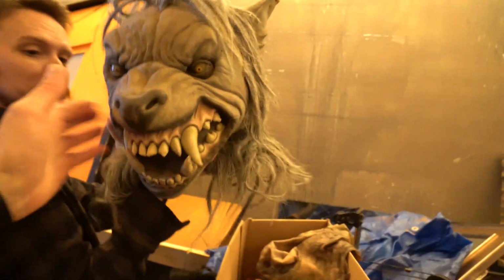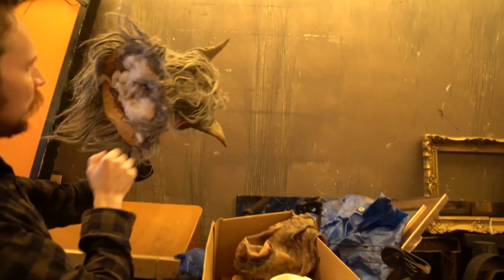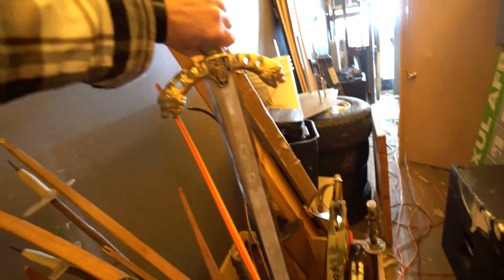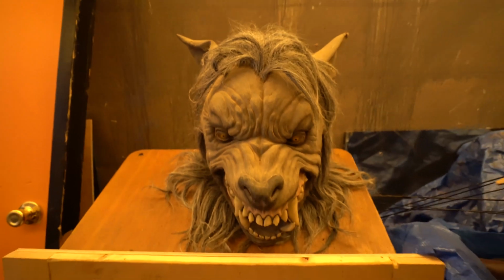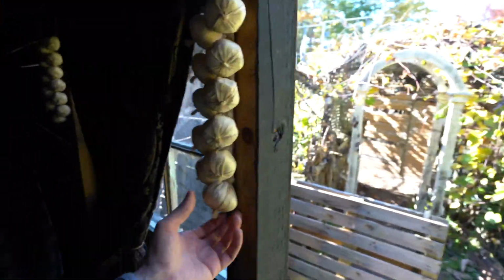So this is a storage room behind the scenes of a haunted house attraction. That's a cool mask. It's a prop. Oh, it's not even a mask, it's a prop. Maybe it could have been. No, it's a prop. Yeah, there's no eye holes. Well, that's a real sword. It's heavy. So this place right here looks like they may have had a vampire problem. Or maybe they just like garlic. More garlic. It's real garlic.